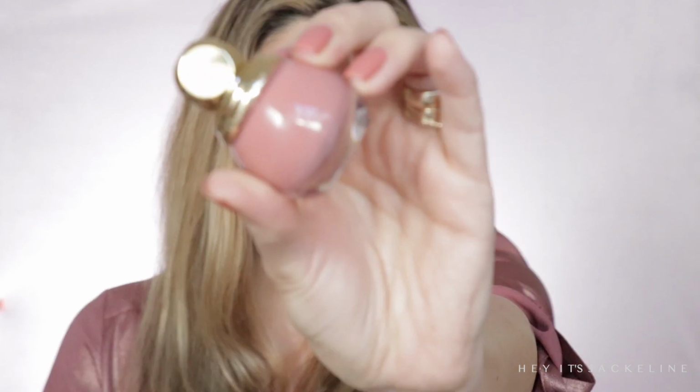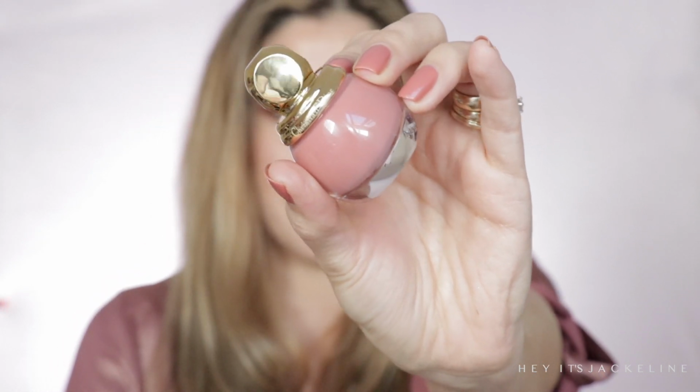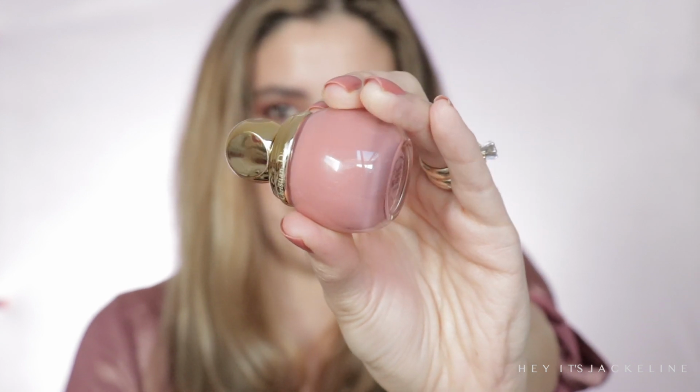I purchased the Christian Dior holiday nail polish. I think he came out with 3 or 4 different shades. One was a red one, then this one, then one kind of like a glitter one. I think there were 3. I'm not sure though, but this is Diorific in 449 Charm. What a beautiful, cute little bottle right here. I mean, the packaging is just so on point.